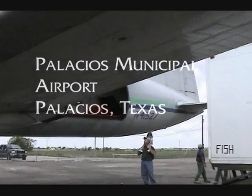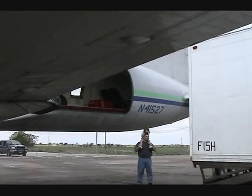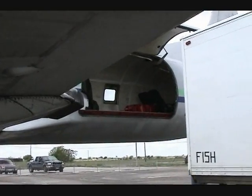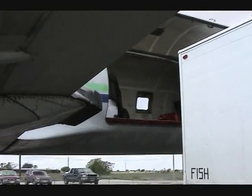The shrimp are received in the post-larva stage between the months of March and June. This season, some shipments were flown in from hatcheries in Florida. This video begins at the municipal airport in Palacios, Texas, where the shipment is received by plane and transferred by truck.